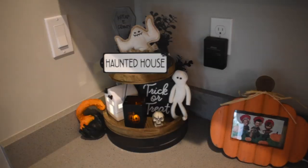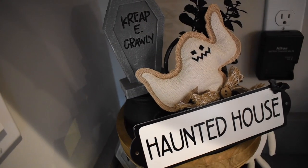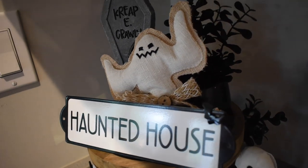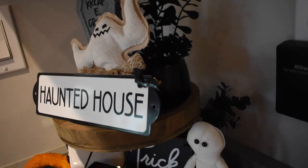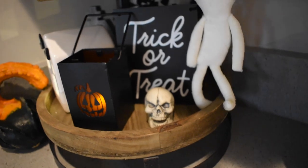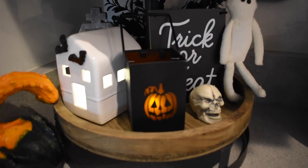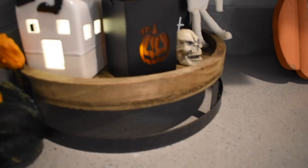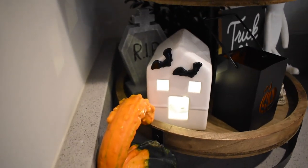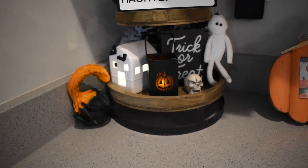I love decorating this small tiered tray over in the corner of my desk. It just makes it fun and festive. Most of this stuff came from the Target Dollar Spot this year. That little bat and mummy actually came from Michael's, along with the lighted up lantern there. I just think that's so adorable. The little white house came from Target, and then I added on some little bat window clings onto that, and I just thought that was super cute. But I like the way that this little tray turned out this year.